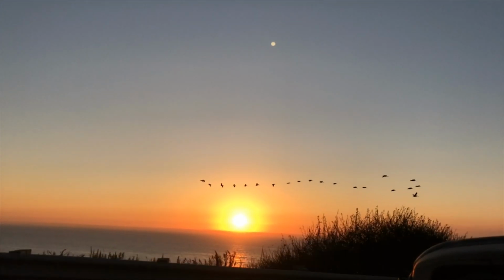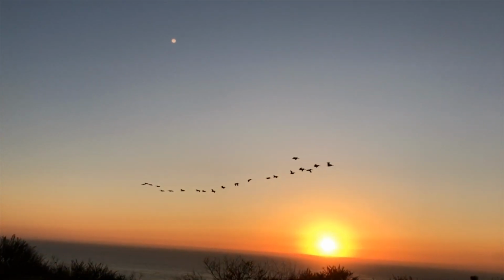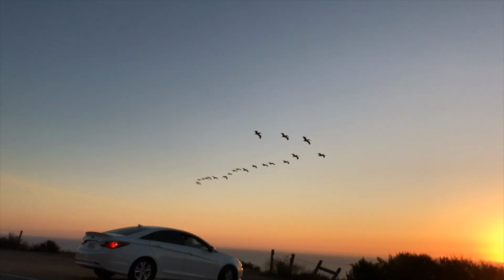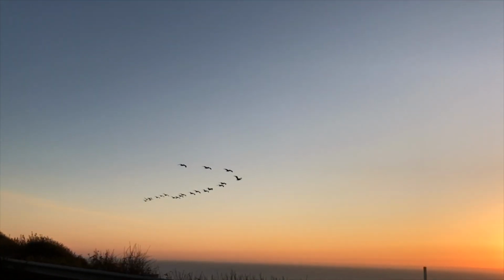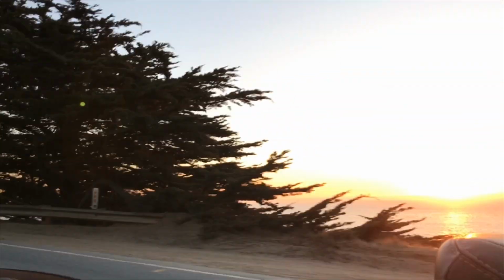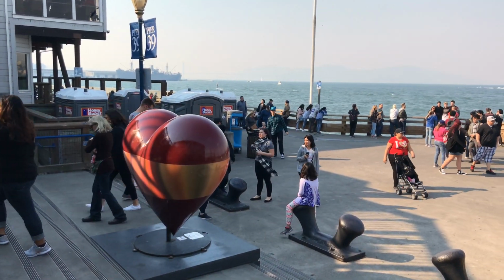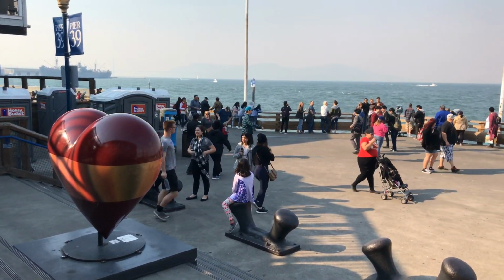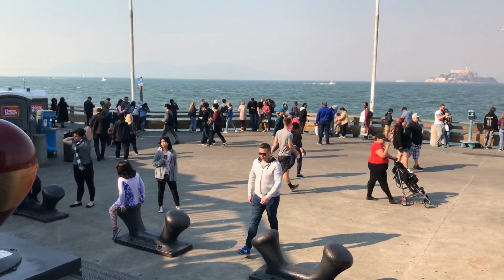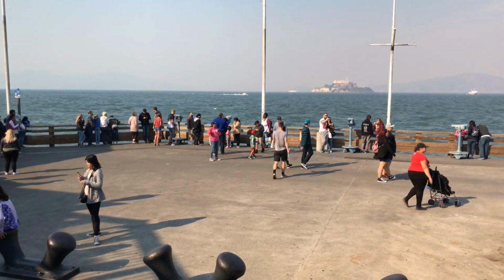And this day, the sunset was seen directly from the coastal highway, which offered some beautiful, beautiful sights. Driving here was just an absolute pleasure. We stayed the night in Monterey, and the next morning arrived in San Francisco, with our first stop being scenic and relaxed Pier 39.